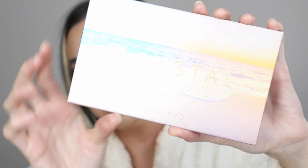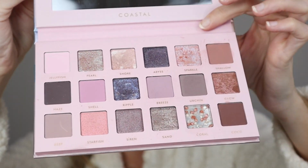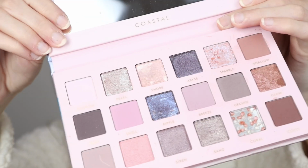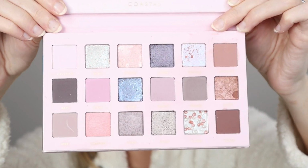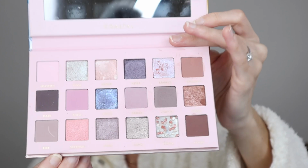Next is another Alter Ego palette. This is the Coastal palette, which looks like that. And it's like a dupe for Huda Beauty's palette, I think. Stunning, gorgeous. I think I created some eye looks with this as well. So pretty. Definitely those shimmers were stunning.